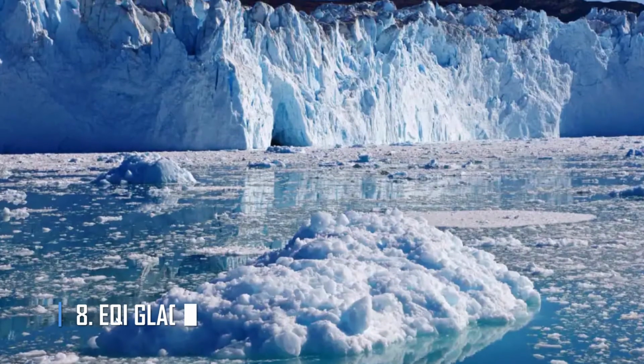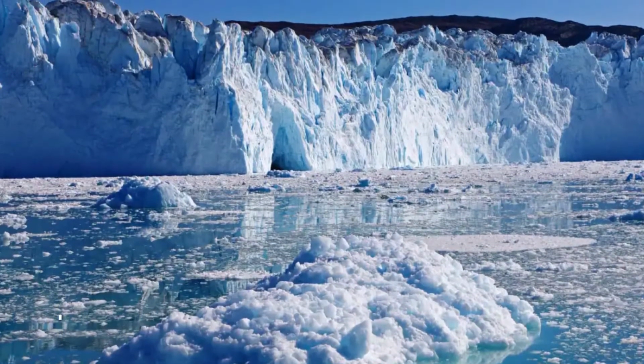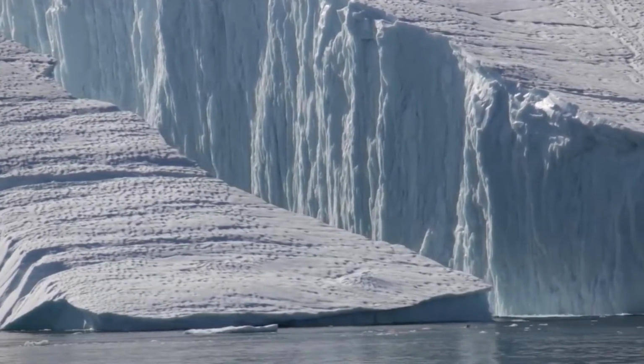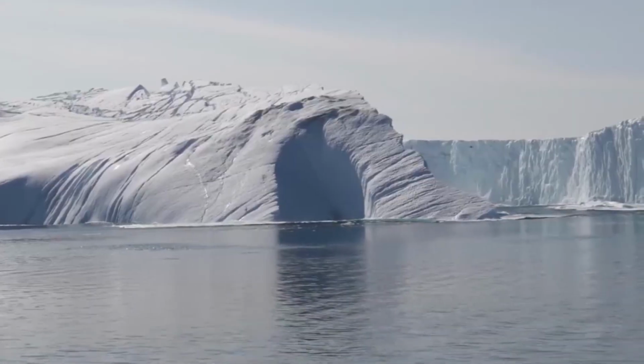Number 8. Ilulissat Glacier. If you are looking for one of the most beautiful places to visit in Greenland, then there's one sight you must witness: ice breaking off of Ilulissat Glacier. A boat takes you close enough to experience this cascading spectacle. It is quite an event.